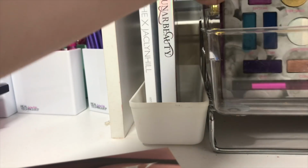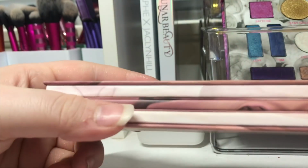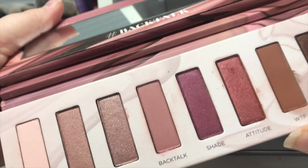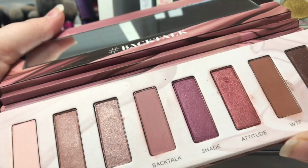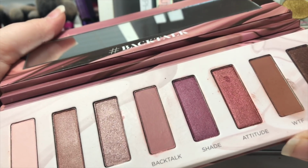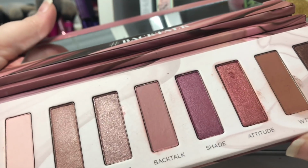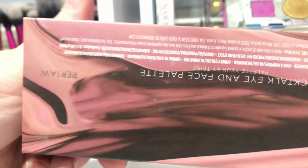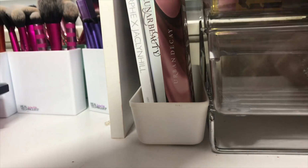This is the Urban Decay Back Talk palette. It has blushes on one side and eyeshadows on this side. And this palette is actually one of my favorites since I got it in June, I think. Since then, it's been one of my absolute go-to palettes. I love it a lot. It's beautiful. So I don't feel like the formula of the mattes is the same in this Kaleidoscope palette.